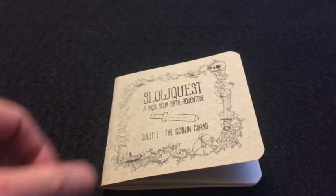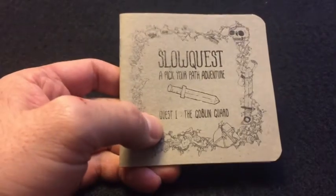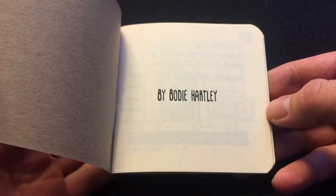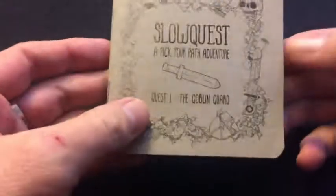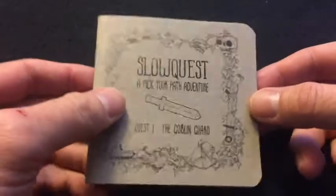This is Daniel Davis, and today we're going to be taking a look at a pick your path adventure called Slowquest, written and illustrated by Bodie Hartley. This is basically just a very small, I guess you would say, artisanal choose your own adventure.